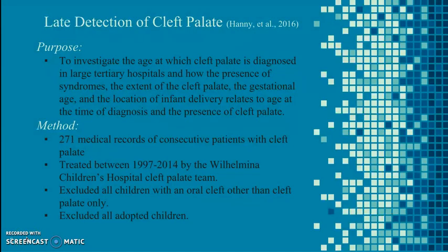The first article we chose was The Late Detection of Cleft Palate by K. H. Haney and fellow authors. The purpose of this study was to investigate the age at which cleft palate is diagnosed in large tertiary hospitals and how the extent of palatal cleft, the presence of syndromes, and the gestational age and the location of infant delivery relates to age at the time of diagnosis and the occurrence of cleft palate.